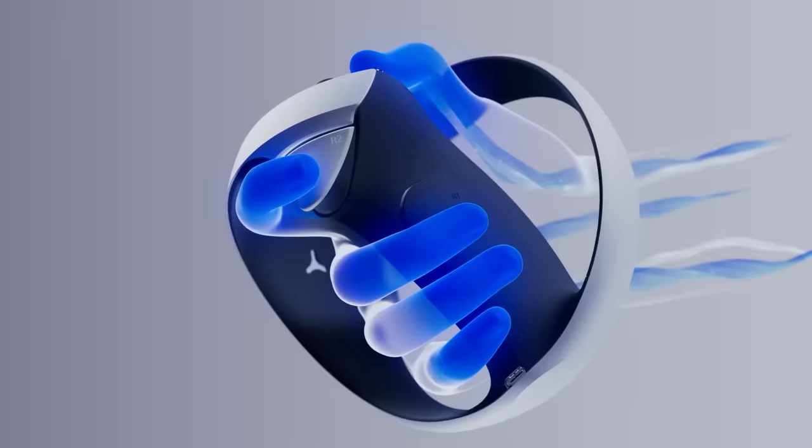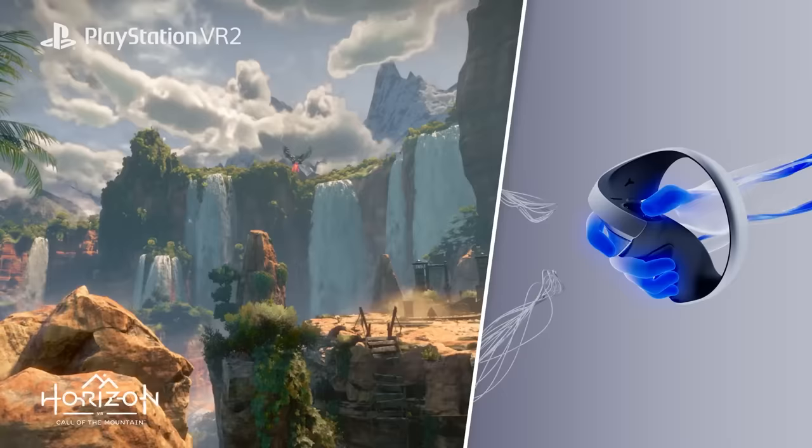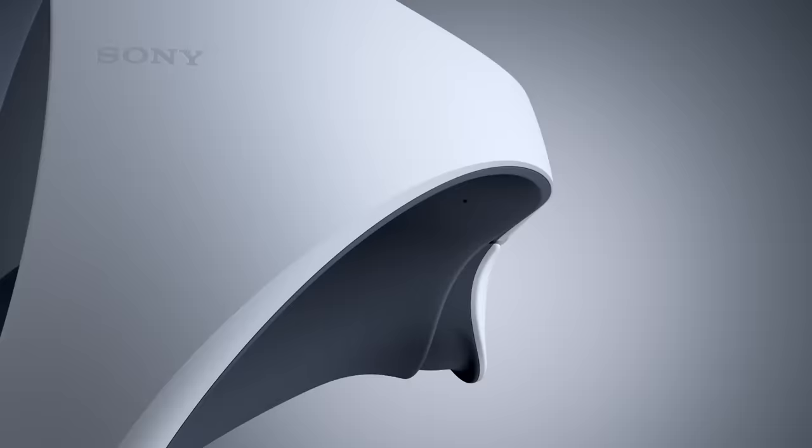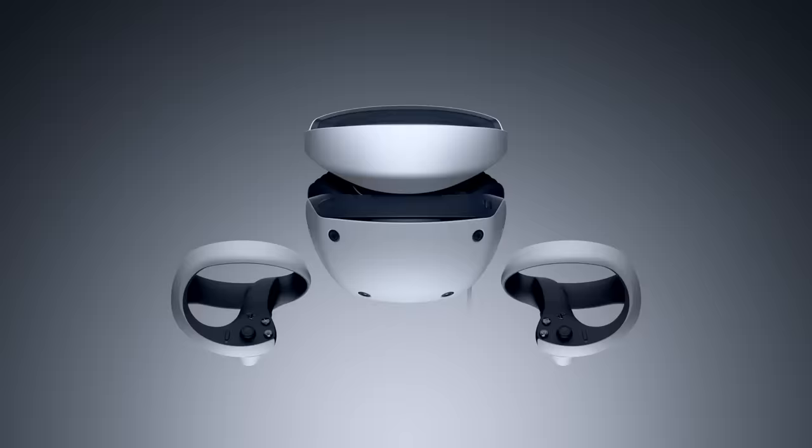And speaking of, the adaptive trigger will let you experience different levels of force and tension when you're interacting with your gear in the game. So like when you're pulling back a really tight bowstring or crushing objects in your hands, all of these things together with the headset just add a new level of immersion that I've never experienced before.